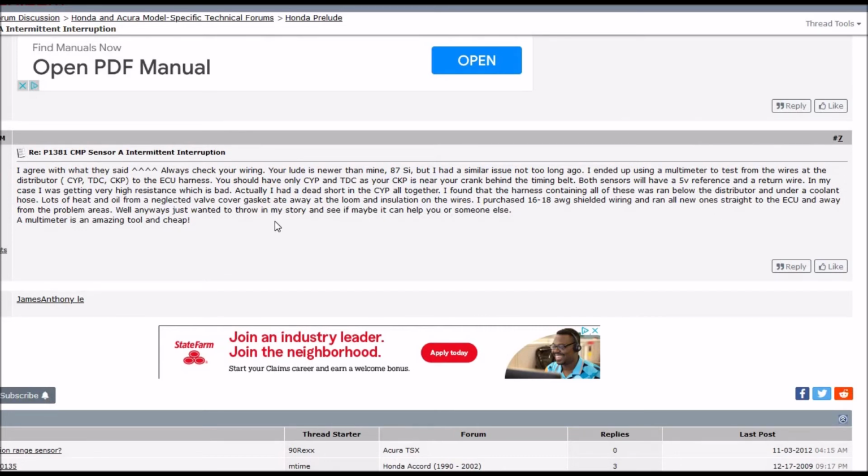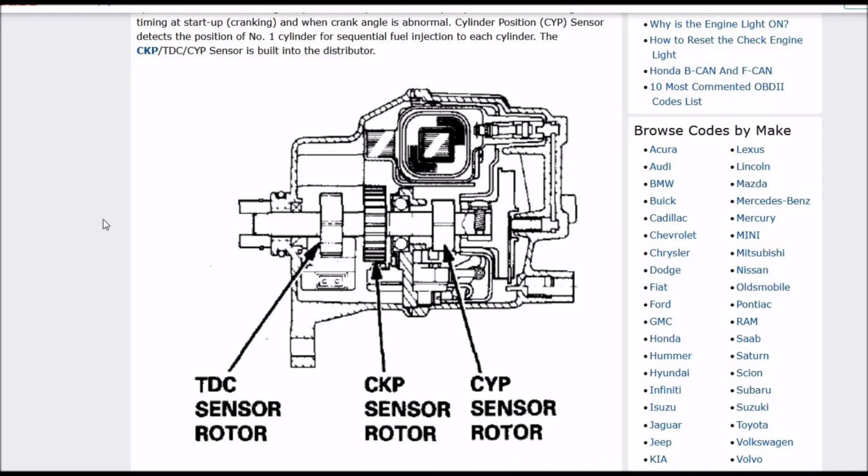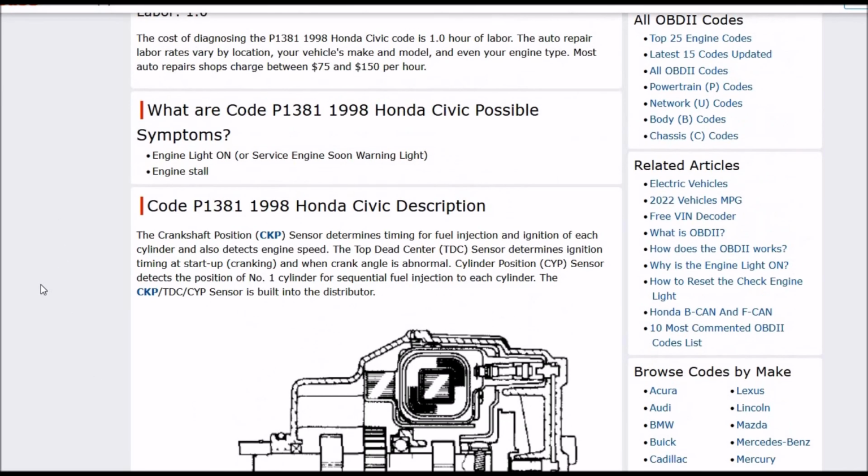So for sure, check that wiring and be sure that wiring is good, and then go from there and change out the distributor. So basically, first thing, Google your car, find exactly the wiring schematic and everything you need that you can follow. Check that wiring and rerun new wires if you need to. Check them for a short and open, bad connections, and then replace this distributor, which will just replace these sensors. And so that's basically it.